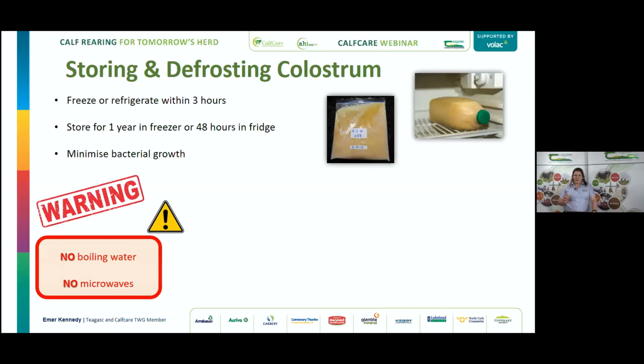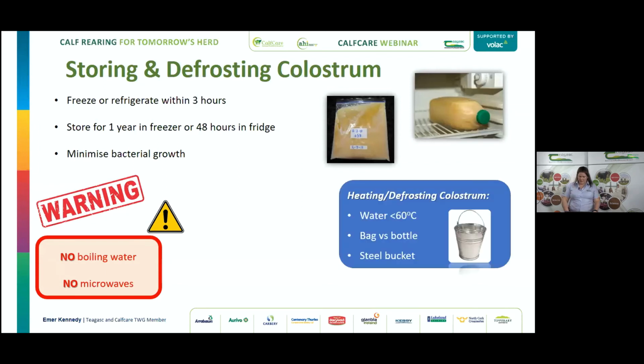So freezing colostrum comes with a warning, and that is around defrosting. You have to be very careful how you defrost your colostrum. So no boiling water and no microwave to defrost it, because you're at risk of killing the antibodies. What you can do to defrost it is keep your water at less than 60 degrees.